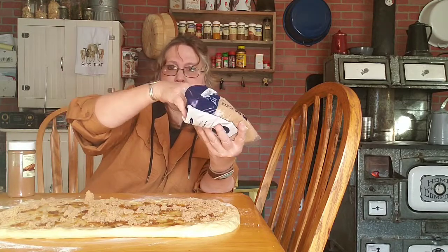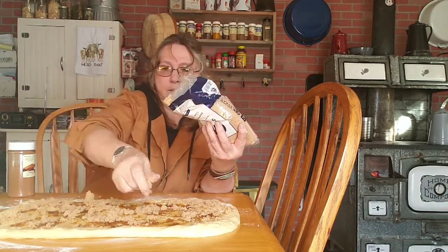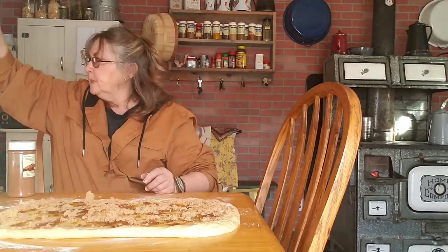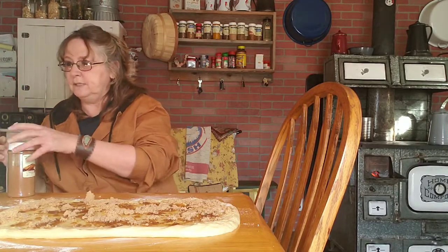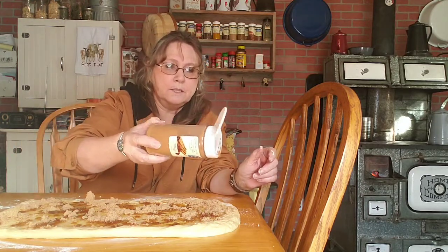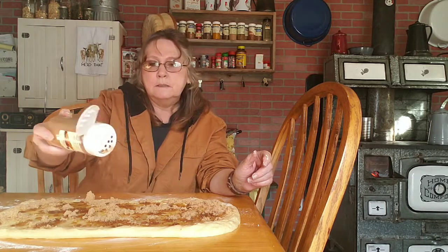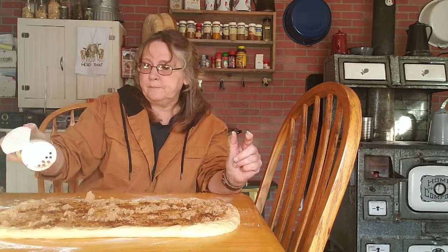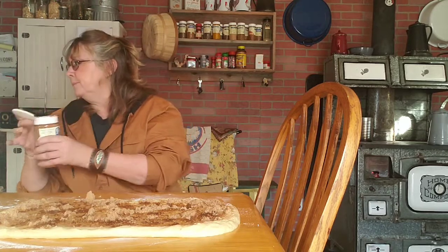Okay, just a little bit more. All right, and like I said, if you've never had a really good caramel roll, it probably didn't have all this stuff in there. Okay, we need some cinnamon, and I just sprinkle to cover. I don't like real thick cinnamon, just a slight cinnamon taste. Okay.